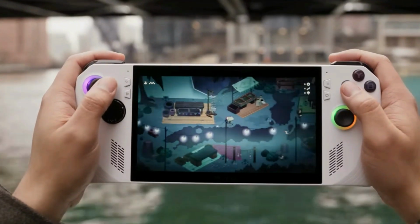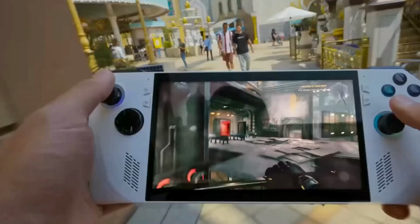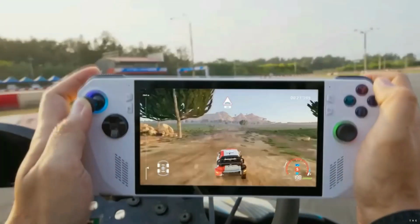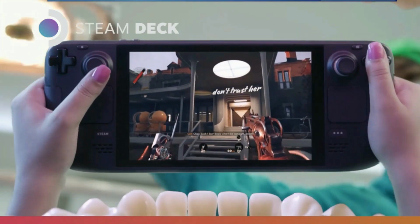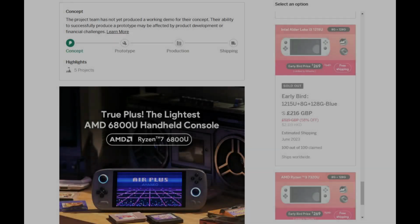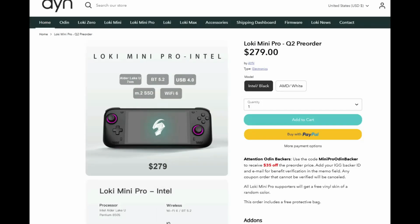So I think 2023 is going to be a bit of a defining window for handheld gaming. I think we're going to see an emerging market for really good, high quality, faster, expensive handhelds like the ROG Ally. And then we're going to see the Steam Deck is going to be at the expensive end of the affordable gaming market, with many more lower end units, much like the Aya Neo Air Plus 1215U model, something like that.